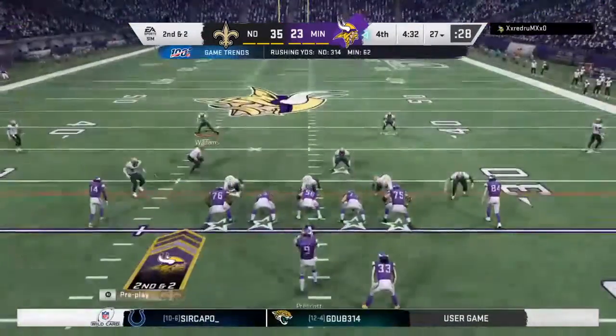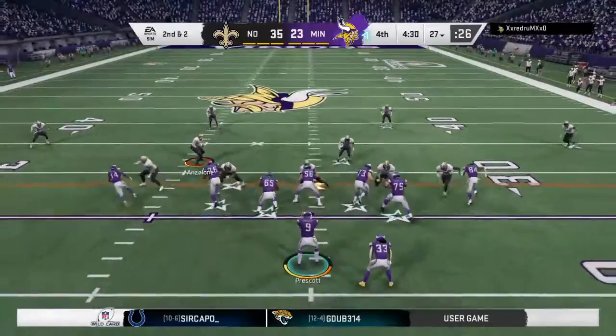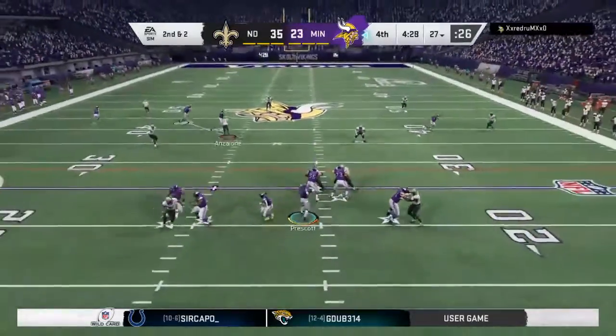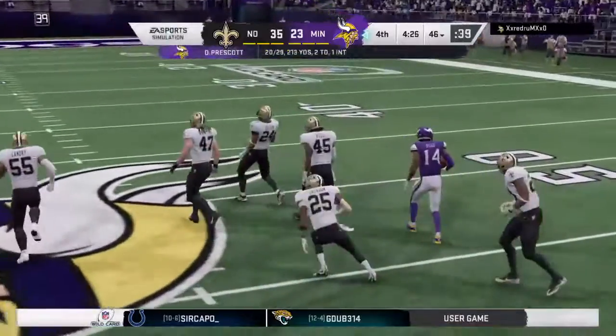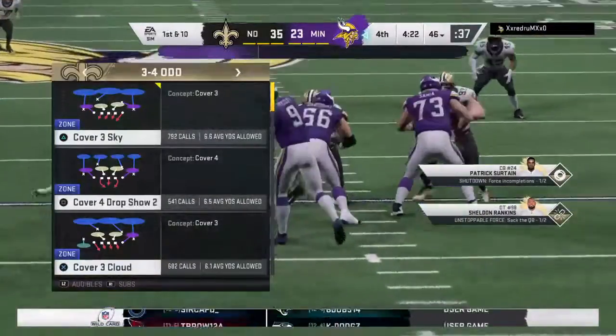First down run, call it 8 yards. And it's 2nd and 2. From the 27, Prescott. It's complete to Diggs. 19 yards to pick up there.